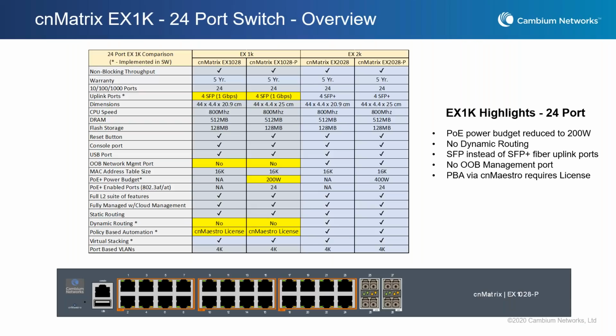The out-of-band network management port. In this picture here, you can see that it's missing. On the 2K, on the right-hand side, you'll see an additional RJ45, which is for a true out-of-band network management port. It's a cool feature. Not a lot of customers take advantage of it, though. Anyway, we don't support this on the 1K.